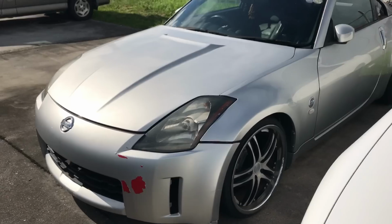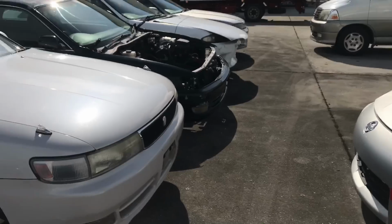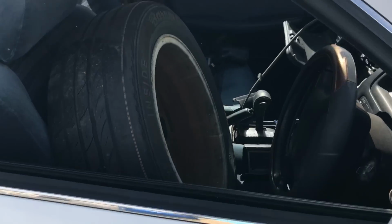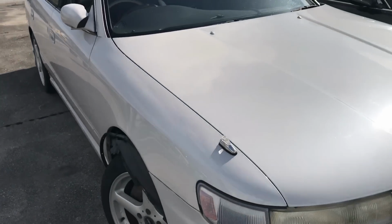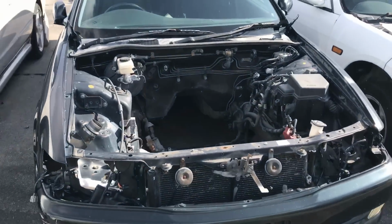Here we've got a Z33 Fairlady Z, known as the 350Z in the States. Here we've got a X90 Chaser. And it looks like an automatic. I do not know if it's 1JZ or 1G powered, but like I said, we're not going to open up their cars to find out.